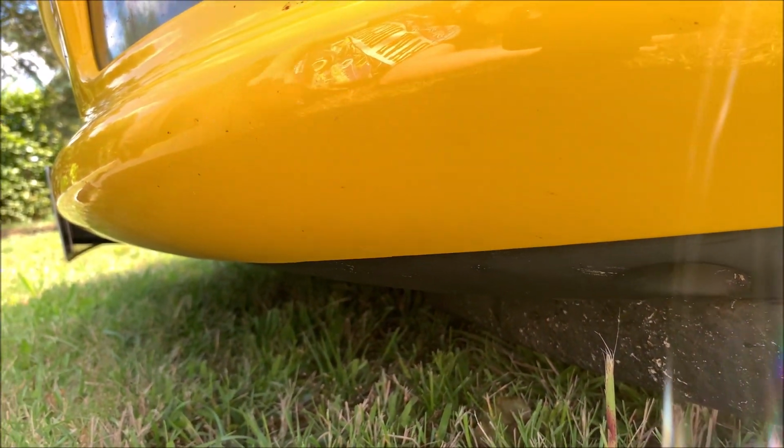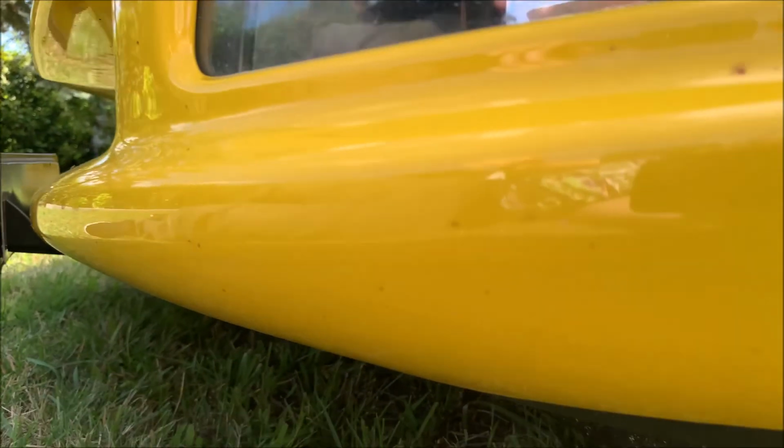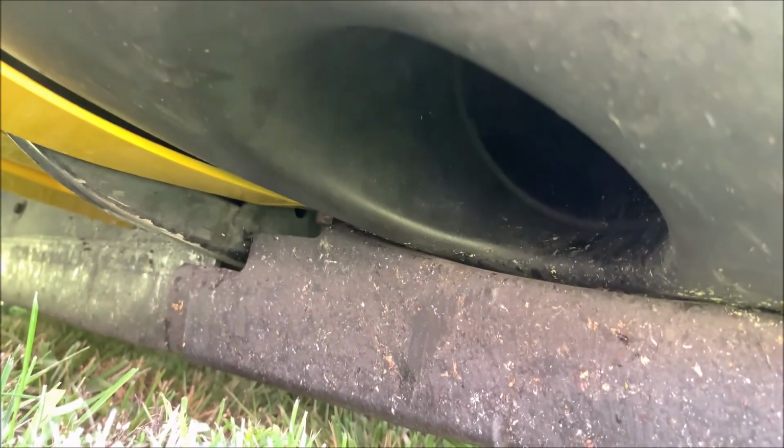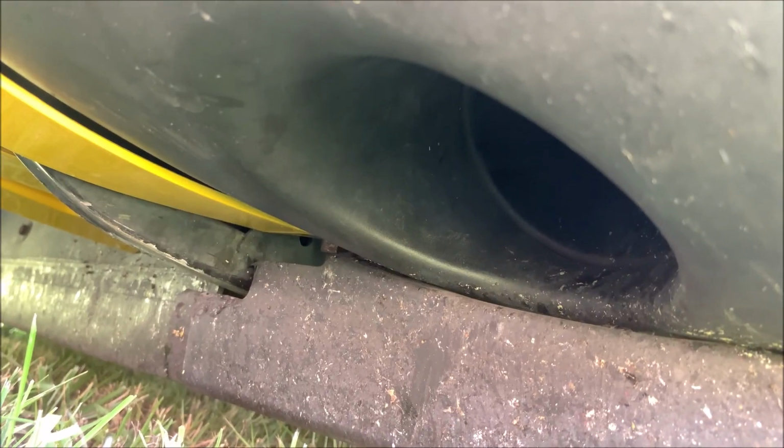The previous generations didn't even have front air intakes. This one has one, but additionally you have an air intake from underneath. So let's have a look at the air dam again. Just in front of this air dam you have a large hole, and this is for brake cooling, and that is a very good position because you have high pressure in front of this.